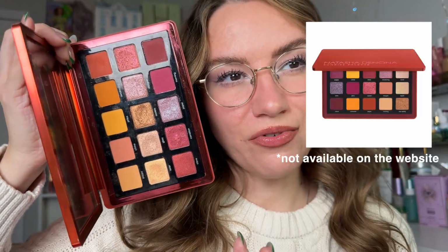This is the Sunrise eyeshadow palettes. I believe it was also a first midi eyeshadow palette that the brand has come out with, which was really, really amazing because the bigger one cost was $120 or something like that. The smaller ones were $65 at the time, which just meant that more people could afford to try these palettes.